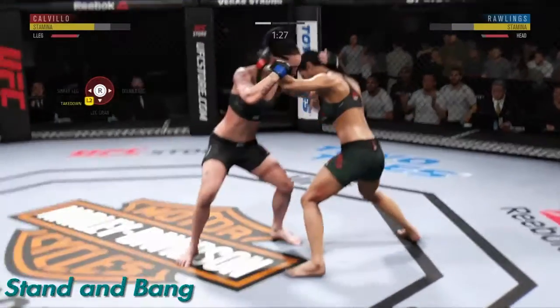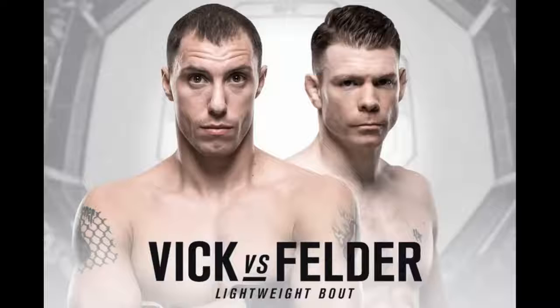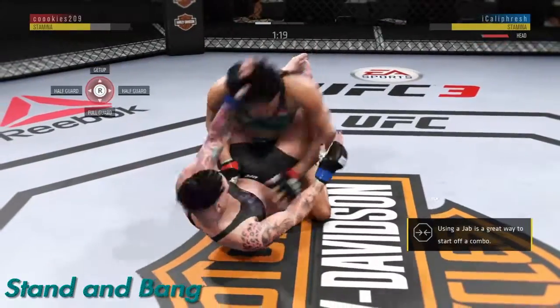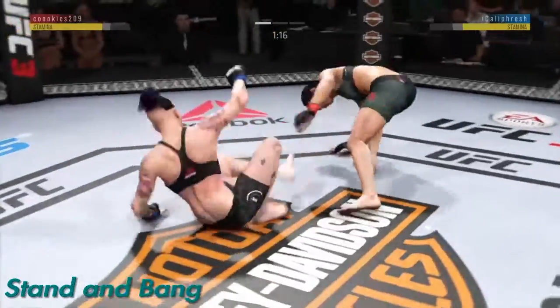On to the co-main event of the evening, James Vick versus Paul Felder. This is an awesome fight, a super intriguing matchup. I'm very happy to see Paul Felder back in there after breaking his forearm against Mike Perry. So let's get into it.